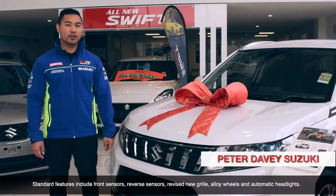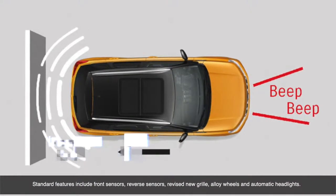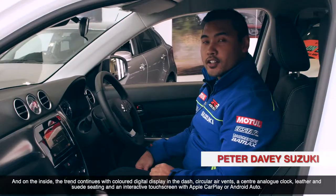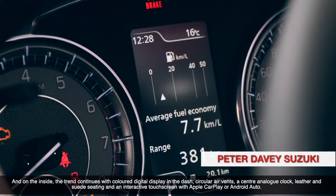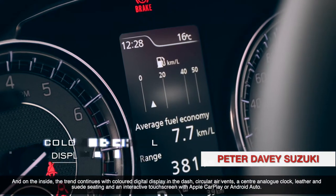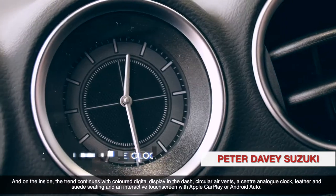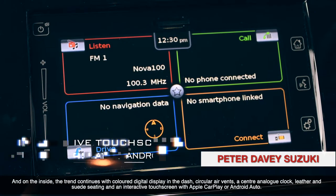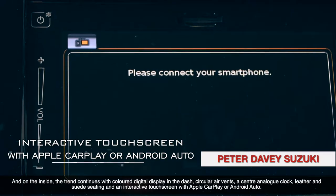Standard features include front sensors, reverse sensors, revised new grille, alloy wheels, and automatic headlights. And on the inside, the trend continues with colored digital display in the dash, circular air vents, a center analog clock, leather and suede seating, and an interactive touchscreen with Apple CarPlay or Android Auto.